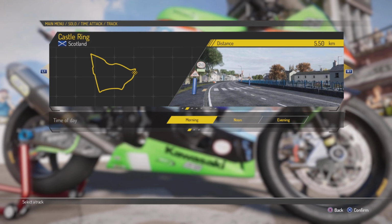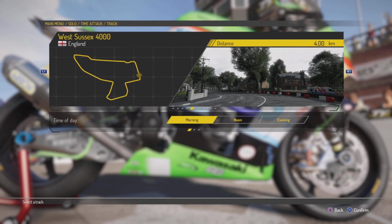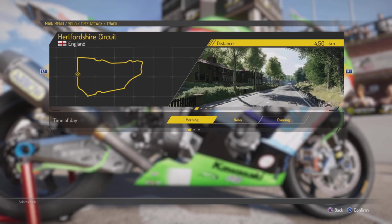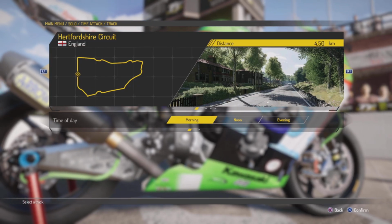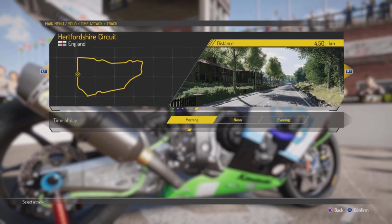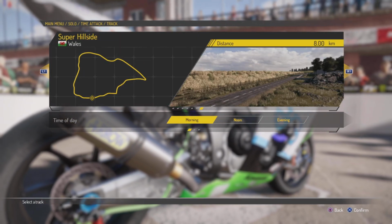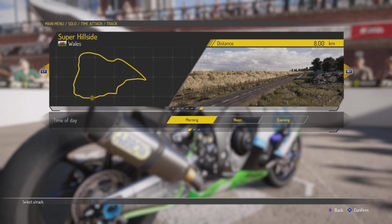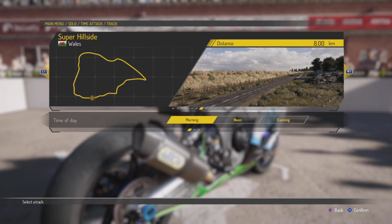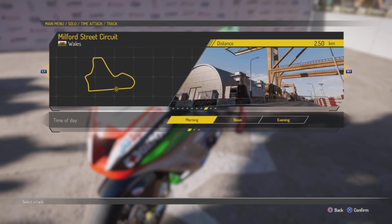So we'll be deep diving into those tracks. Here we have West Sussex 4000, over in England, which is where I'm based, and I think we've got the Hertfordshire circuit there. All road races, like I said, across England, Wales, Scotland and Ireland. And here we go into Wales now. We've got the Super Hillside in Wales on Ride on the Edge 1. And I think there's one more, Milford Street Circuit over in Wales.